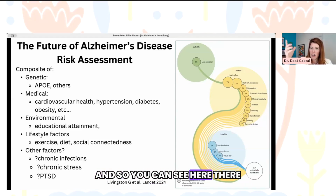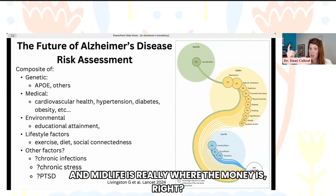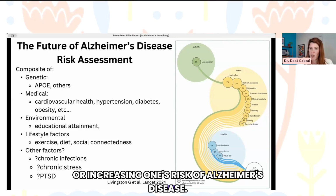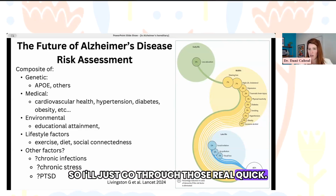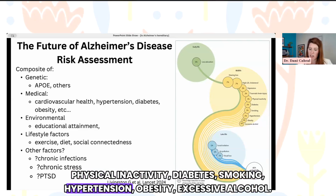You can see here, they divide it into early life, midlife, and late life. And midlife is really where the money is, right? That's where most of these risk factors are happening and are wreaking the most havoc or increasing one's risk of Alzheimer's disease. So I'll just go through those real quick. Hearing loss, high LDL cholesterol, depression, traumatic brain injury, physical inactivity, diabetes, smoking, hypertension, obesity, excessive alcohol.